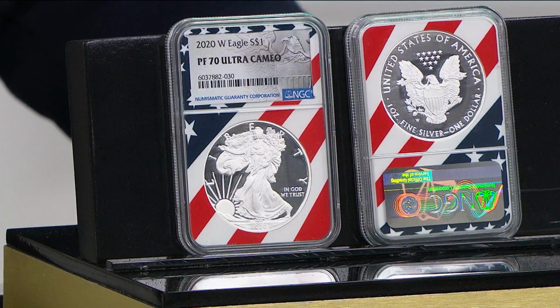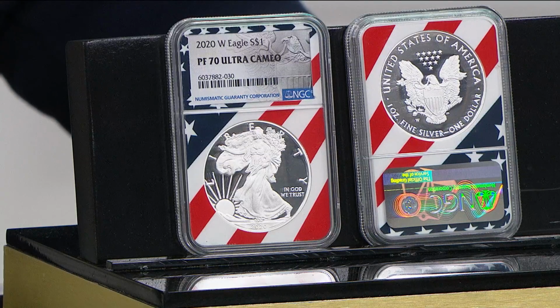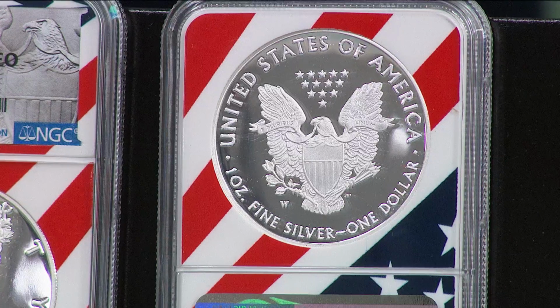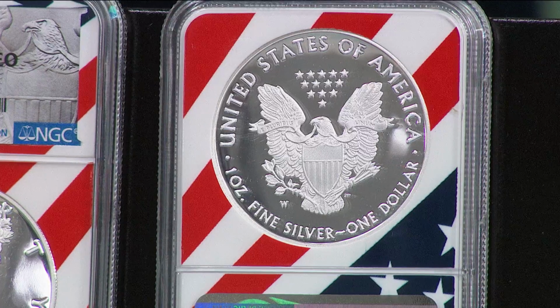So we have only, this is brand new. I've not done the flag core Proof before. This is the flag core Proof W Mint. So what it means is what I have is what there is. I've got 500 coins. Once it sells out, which is likely to be right here, right now, that's it for flag core.